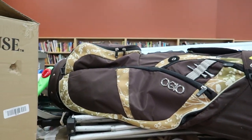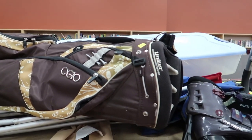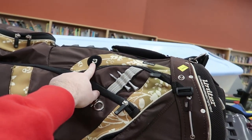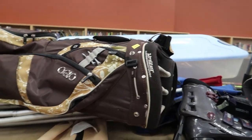We also have a really cool golf bag right here, OGIO. It looks like the Body Glove logo, but that's really nice.